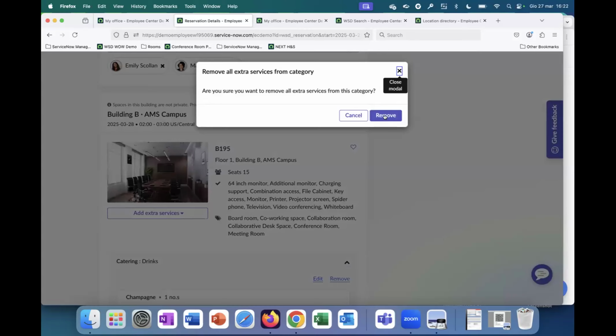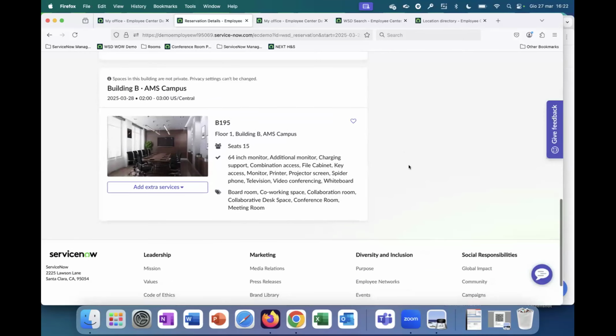And at any time I can also change the location, change the details, change everything related to that reservation. But this is only the first way in which you can reserve something and have the experience on the desktop. Another thing that you can do is to use the mobile.